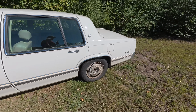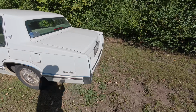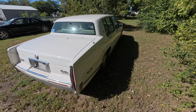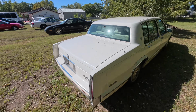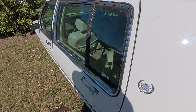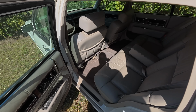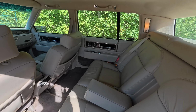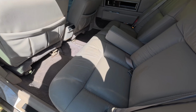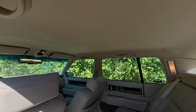This has good tires, nice interior. We'll check the mileage here in just a second. I really don't remember what the mileage was on this car, but overall, not too bad for a car that I think I paid like $200 for. Let's take a look at the interior. Not too shabby, right? It's got that nice kind of tan interior. Headliner is in good shape.